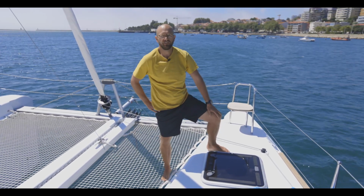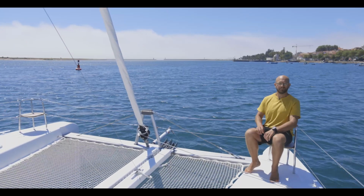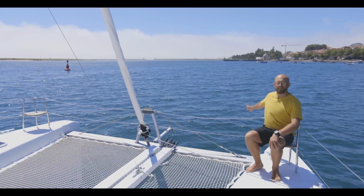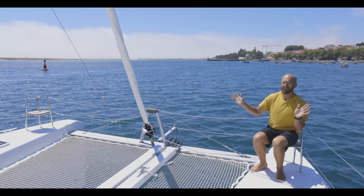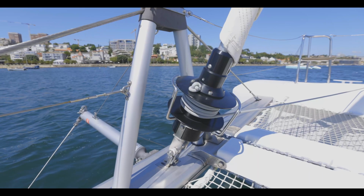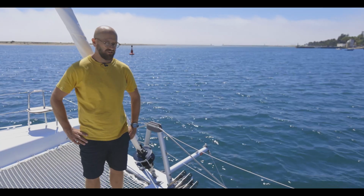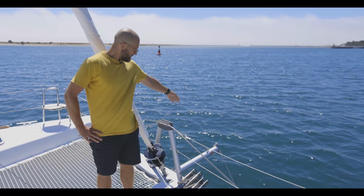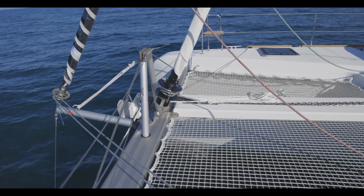It's a Bauer Junior 2 dive compressor. While you're out at sea, it's quite nice to come and sit here on the bows and look at all the dolphins and think about how lucky you are. This is our jib. It's on a roller furler, which we control from the helm, which is really nice. That bowsprit over there is where the code 0 mounts, so we use that very often.